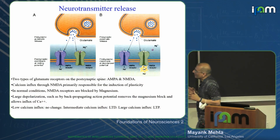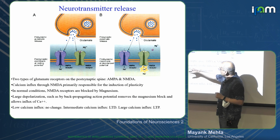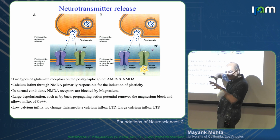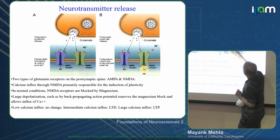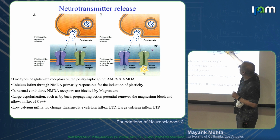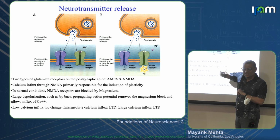So, very simple. Two types of synapses, AMPA and NMDA. Calcium influx on NMDA is primarily responsible for induction of change in the AMPA receptors, so net strength of synapse. Large depolarizations are needed. How much? The amount of depolarization needed is of the order of 50 millivolts. If it's less than that, things go haywire. As it happens, 50 millivolts or higher is exactly the size of an action potential, about 100 millivolts.